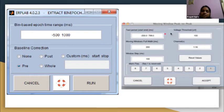So this way they will give a threshold and moving window. Firstly, these are the test periods, which means this is the time at which the epochs are being generated, and the voltage threshold is 100, which means if the particular EEG waveform epochs are above 100 microvolts, we want to reject those trials or epochs. The moving window's full width is 200 milliseconds, and the window step is 100 milliseconds.